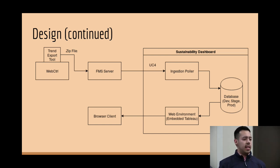Once we process the data, it's going to be stored in our Maria database, which is provided by ITS. And with this data, we will be able to provide visualizations on our web environment using Tableau, which is business intelligence software. And in the browser client, the administration would be able to make any edits or changes to our web environment.